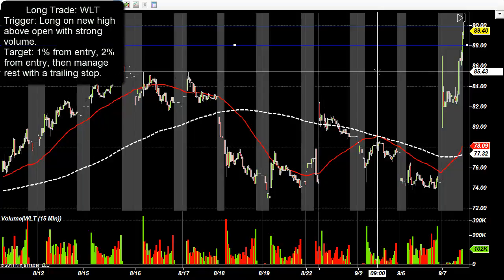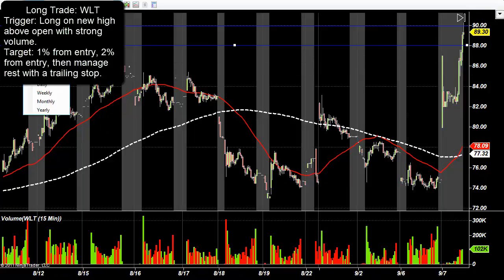Wait for a pullback. See if it can pull back to a higher low or hold the low of the day. Add your second half and then see if you get a push through to a new high. First profit target is going to be around 88 cents from your entry. Second profit target is going to be about $1.90, $1.95 from your entry, and then I would trail a stop on your last piece.